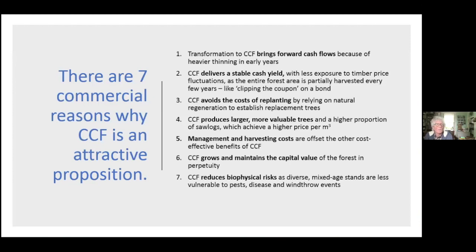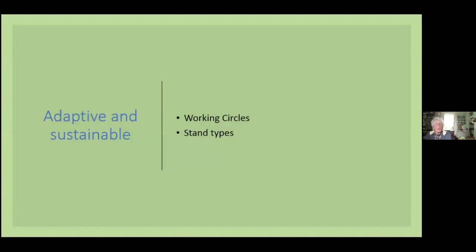So, some reasons why you should do it. Transformation to CCF brings forward cash flows. It delivers a stable cash yield. It avoids the cost of replanting. It produces larger, more valuable trees, and management and harvesting costs are quite moderate. CCF grows and maintains the capital value of the forest in perpetuity, and it reduces biological risks, which could be in response to climate change that we're all having to contend with at the moment. It's also adaptive and it's sustainable. And there's ways of measuring these things.